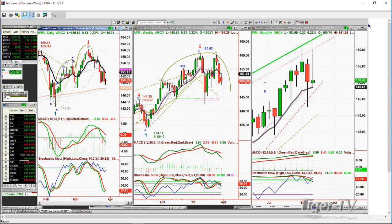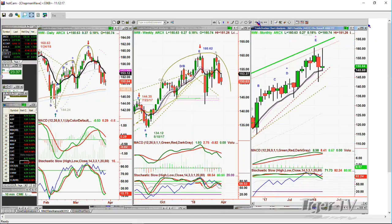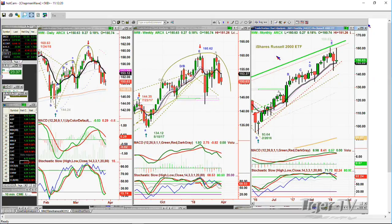What's really important about this is you've got another arch formation in the weekly chart. And look at this, if I can just squeeze it a little bit, you've got a peak E forming, and the monthly so far is holding above the 9-period moving average.